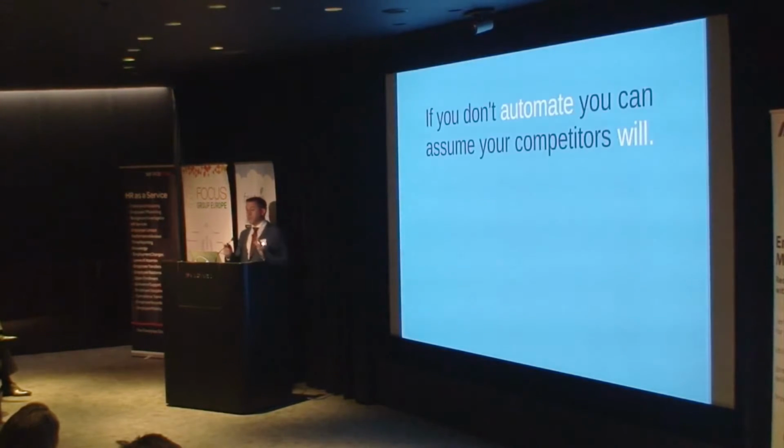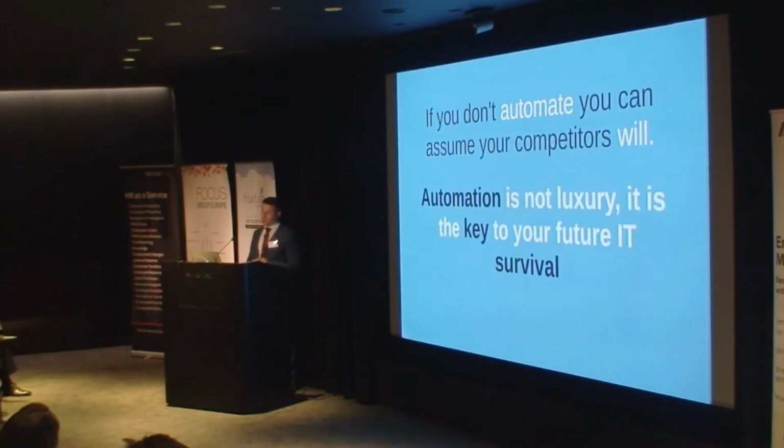So the key thing is, if you don't automate from day one, start assuming that your competitors will. Automation is not a luxury. Automation is the key to your future survival within your IT department. And that is on very many levels. If you've got an IT department that is looked to be too costly, well, you're like a little mini business in yourself. Be prepared for somebody at CFO level in your business to say, you know, IT looks a bit expensive, let's outsource the lot. Be in charge of your own destiny and say, no, our automation, our design of our own solutions is vital.